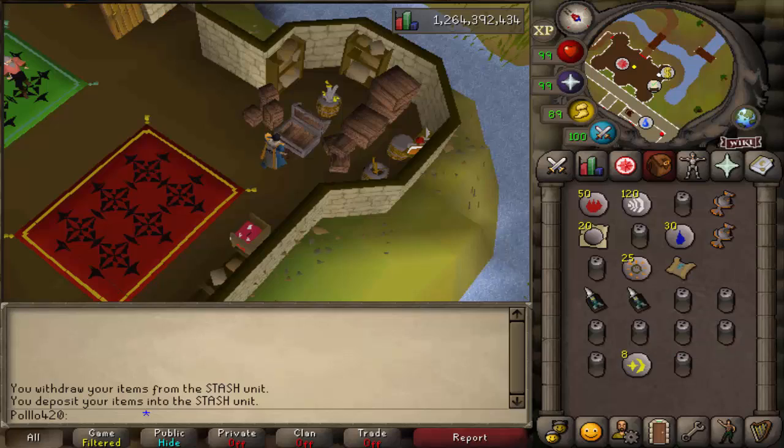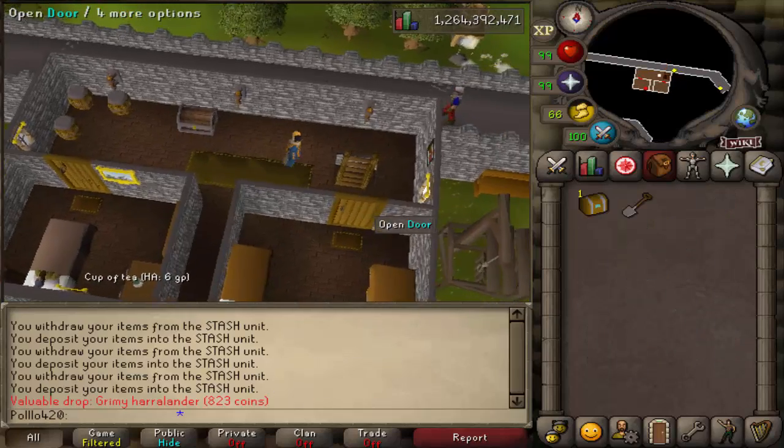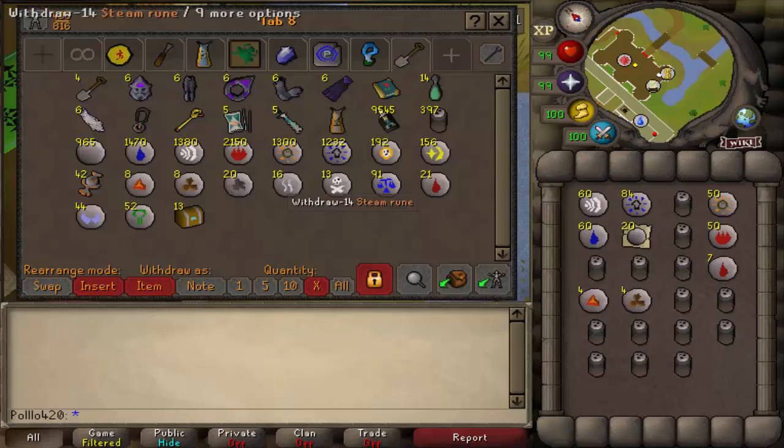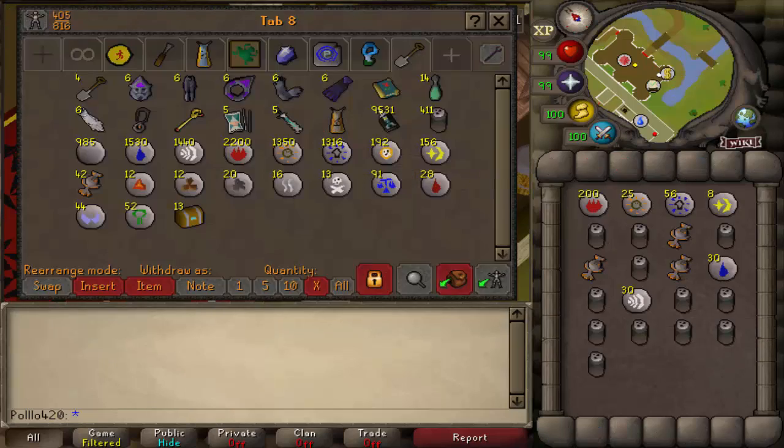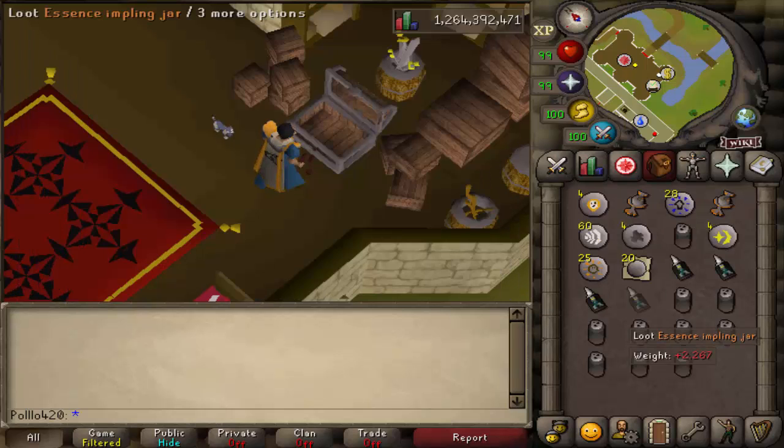So overall, the Essence Impling was released into the game June 11th, 2007, the same day that Puro was released. You do need at least 42 Hunter to catch this Impling with a magic butterfly net or any other net, 52 Hunter if you're going to go barehanded.